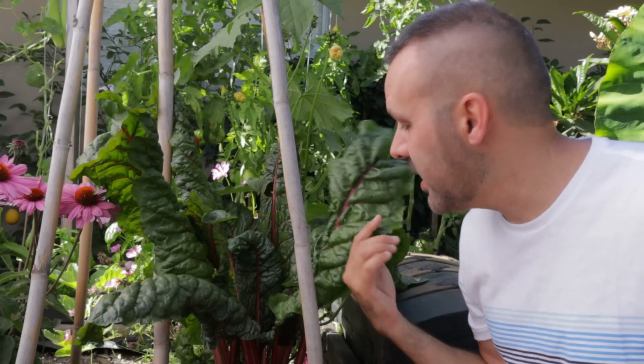Number 5 and 6 are kale and chard. Now kale and chard do really well in the shade. They are technically cooler season plants, but being in the shade will get them through the summers. Chard is actually related to beets, and it comes in a huge variety of colors. If you grow some of the more vibrant ones, it'll actually brighten up a shady area.